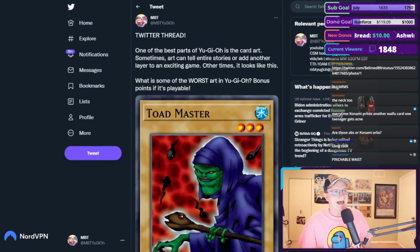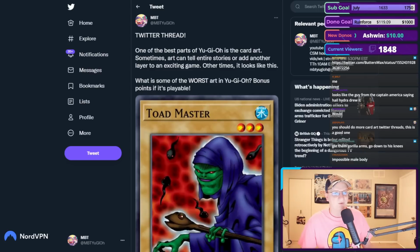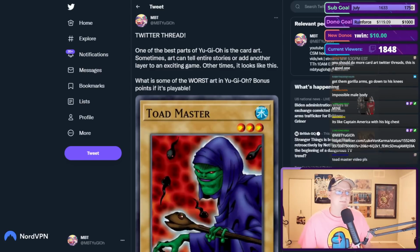Again, pinchable waist. I'm glad that Yu-Gi-Oh! doesn't print bad art anymore, and every new thing that's revealed is revered by the player base for being one of the most interesting and beautiful designs of all time. Actually, maybe Konami was onto something without crediting their artists. Imagine the hate they would get for Toadmaster.